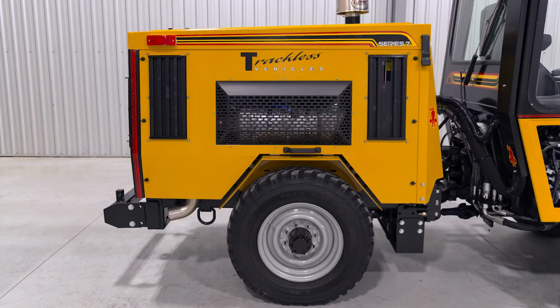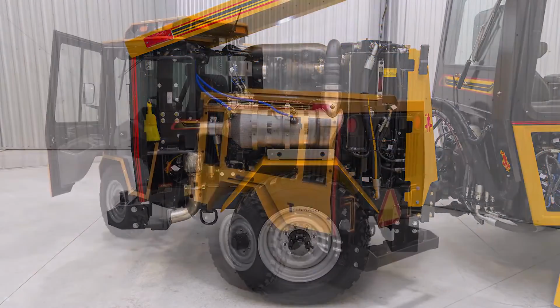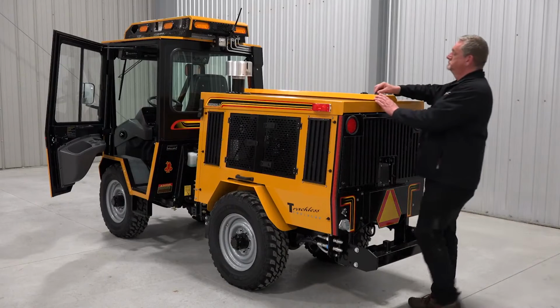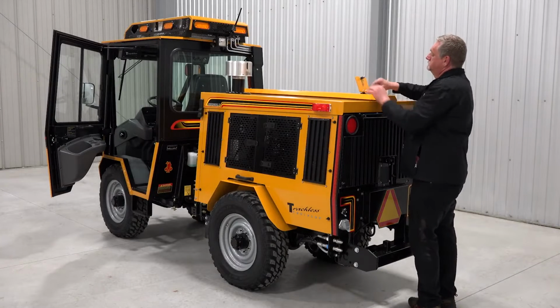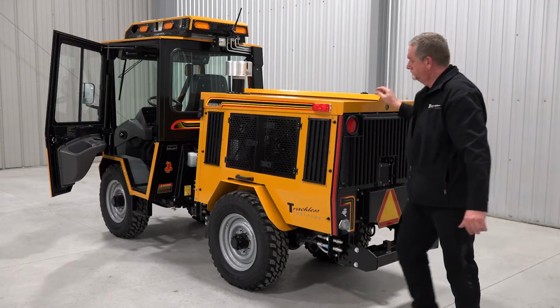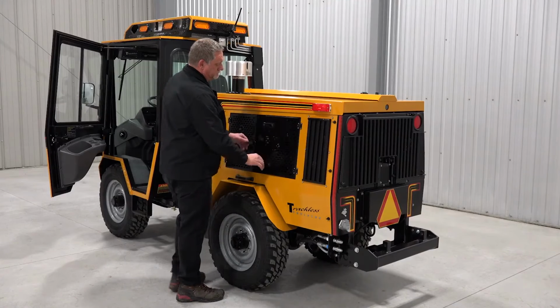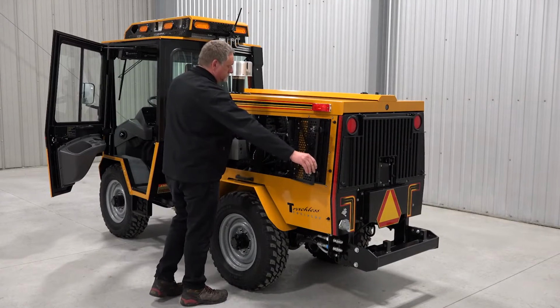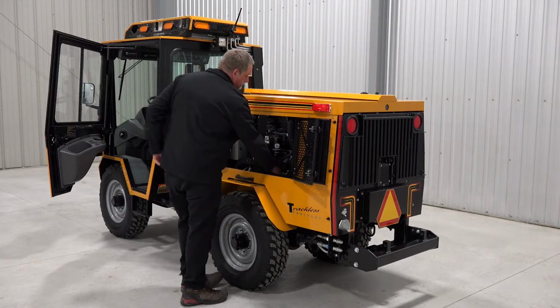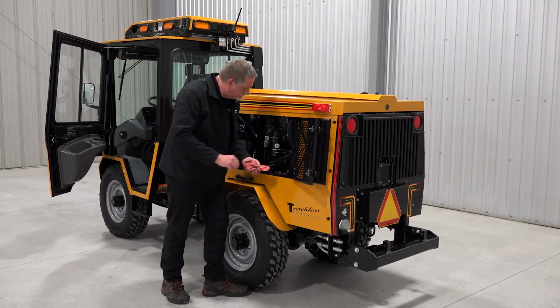Totally enclosed exhaust after treatment system eliminates the possibility of someone accidentally getting burned. Not only is it totally enclosed, there is no need to remove the side panel covering it because all of the daily checkpoints, battery cutoff switch, breaker switches, remote battery terminals, air breather access, oil filters, fuel filters, etc. are on the left side.